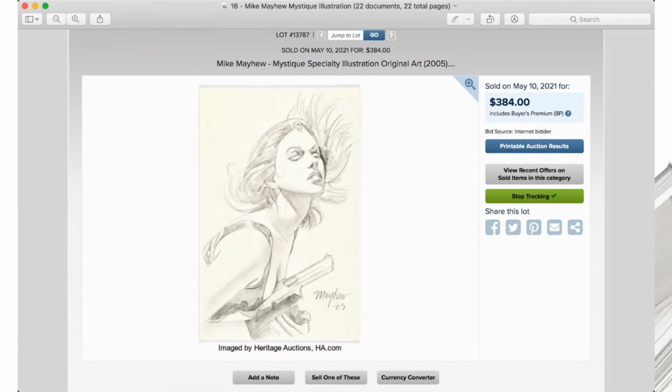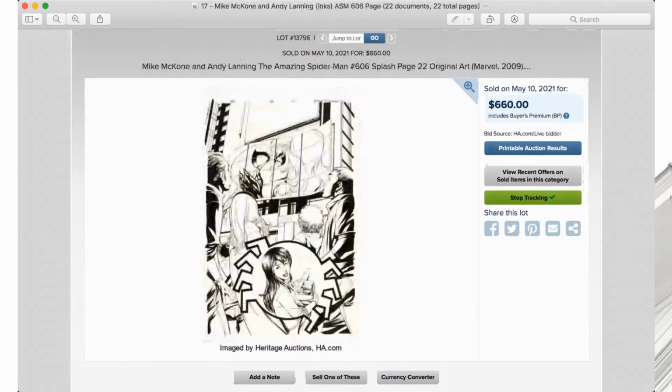So Mike Mayhew, fantastic artist. But here's a pencil, non-published. I don't know if this was a convention sketch or something like that somebody is selling later on here, but this one sold for $384, including the buyer's premium. Just a gorgeous pencil illustration of Mystique by Mike Mayhew. So wanted to highlight that one.